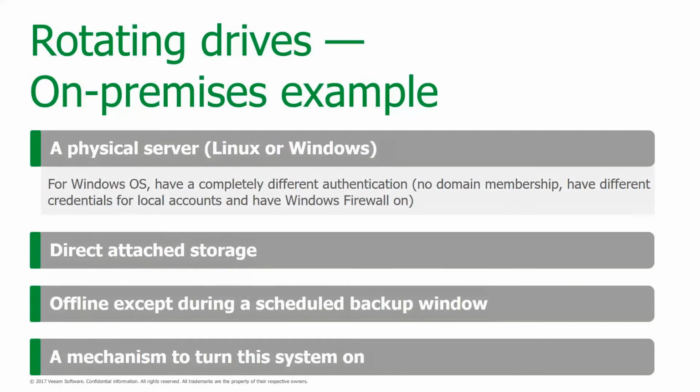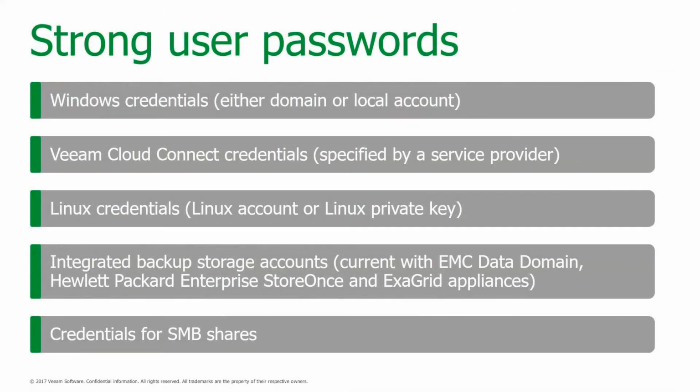Another key concept here is when we talk about passwords, please, for everything, don't use the same password globally. You need to create different, strong passwords. If you have to remember these, figure out some other way offline to remember the passwords. But certainly a strong user password matrix is important, especially with auto-discovery. Okay, Cloud Connect credentials are going to be provided from NewCloud, so they're already going to meet the requirements that they put in place for password security. Same thing with SMB shares. Try to break up those credentials.